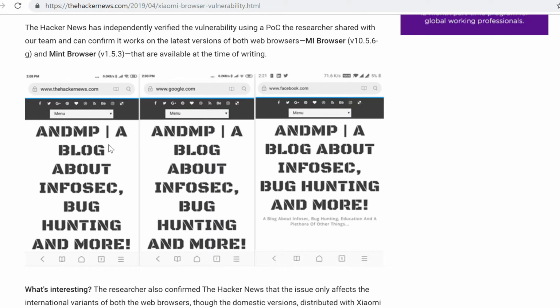The Hacker News has also tested this one, and you can see the results on my screen. The researchers also confirmed that the issue only affects the international variants of both the web browsers, Mi and Mint, and the domestic versions distributed by Xiaomi smartphones in China do not contain this vulnerability.